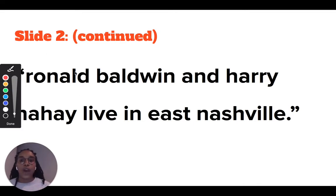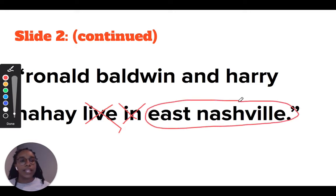So Ronald Baldwin, that's actually someone's name, so I'm going to circle that. And then Harry Nahey, you can't really see it over here, but Harry Nahey is someone's name. And then live. Live is an action, so it's actually going to be a verb, so that's not a noun. In is not a noun either. And then East Nashville is actually a place. I'm going to go ahead and circle that because I have a noun.